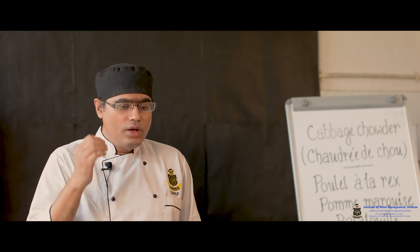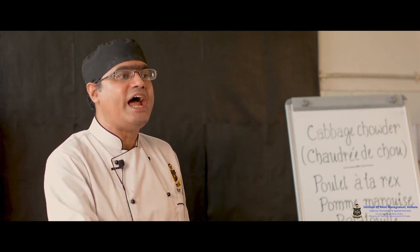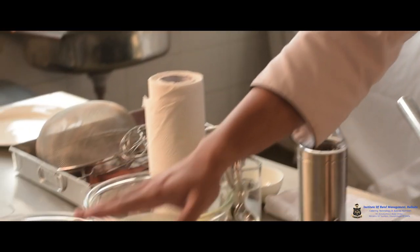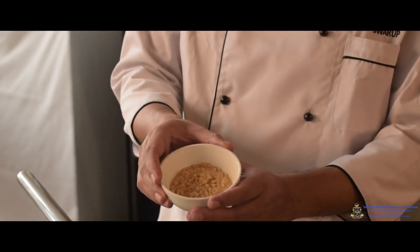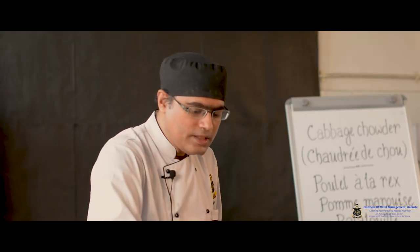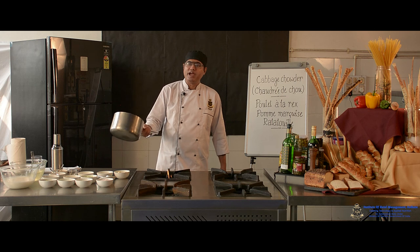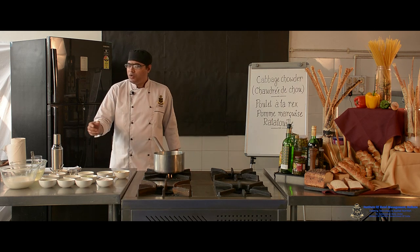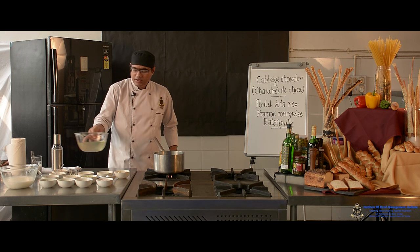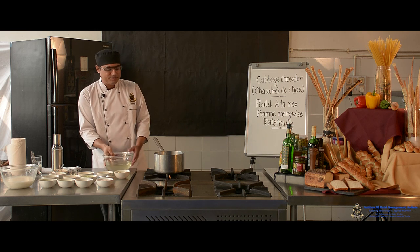Now when we start making the dish, we have to also remember that there are two things which are specially added to the chowder. That is the milk and some crushed crackers, which are to be added at the end. So as far as the procedure goes, we take a heavy bottom pan, cauldron, you remember? Now, we are taking the vegetable stock. It's a veg soup, so we need to use a neutral stock.